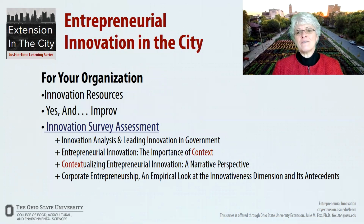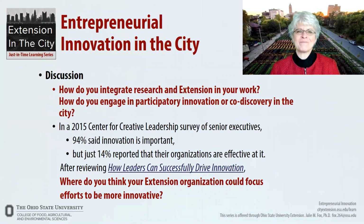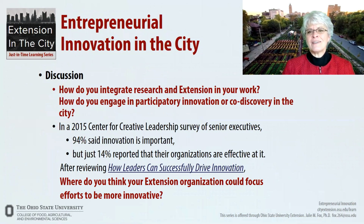And then doing an innovation survey assessment to see if your organization is a strategic innovator, and then blending that information with some other resources to add that context, that essential context piece. For discussion, you can get involved with your colleagues to look at how you're integrating research and extension in your work. You can engage in participatory innovation and co-discovery in the city and share how you're doing that and see how you can make some continuous improvement.